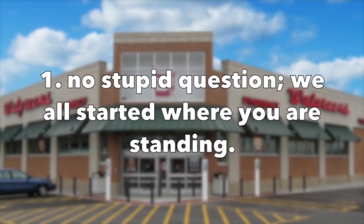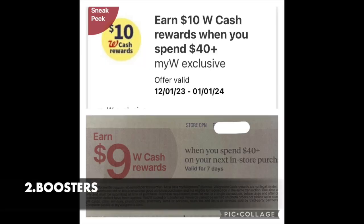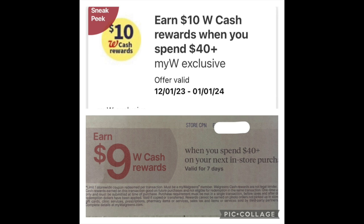Knowledge is power. Second question I've been getting asked a lot this week is, what is a booster? Well, a booster is a store-based booster, like a value-based coupon that if you purchase a certain amount, you'll get a certain amount back. Hopefully that's clear as mud. The top one is a digital, 10 back when you spend 40. So I'd have to spend the minimum of $40 to get that $10 back. And the bottom one is a paper booster that came out of the Catalina machine.